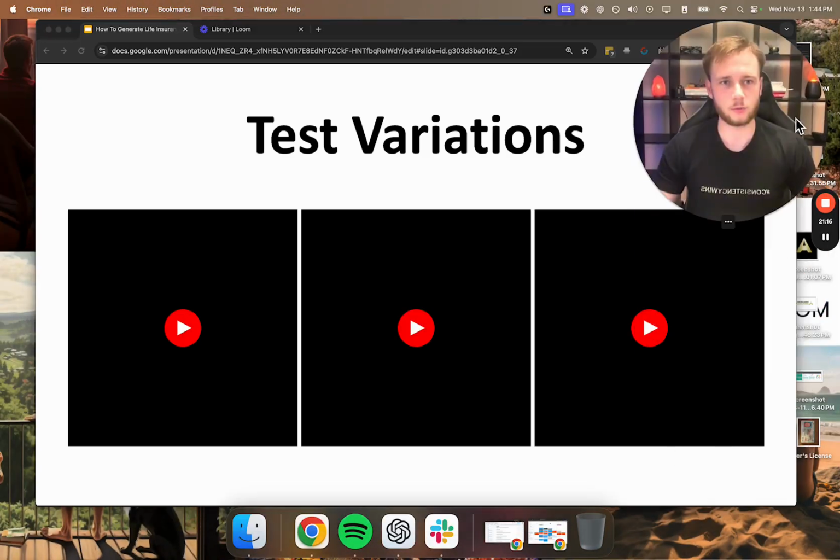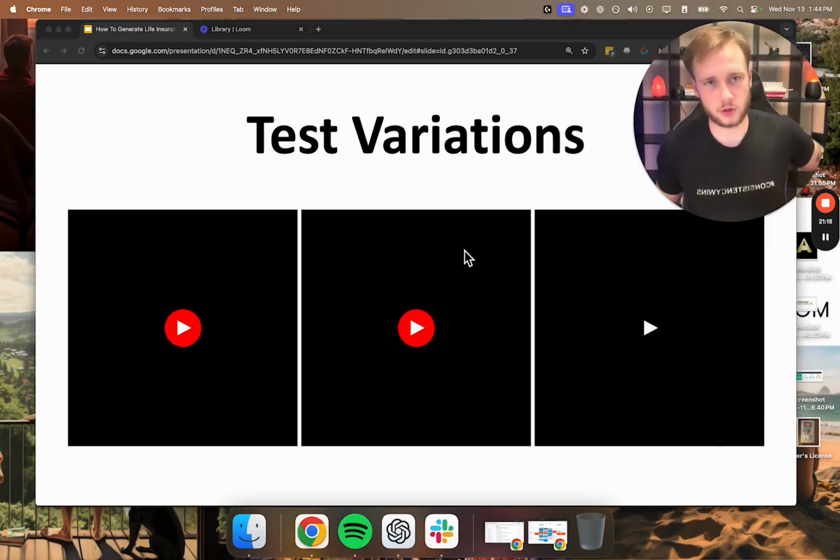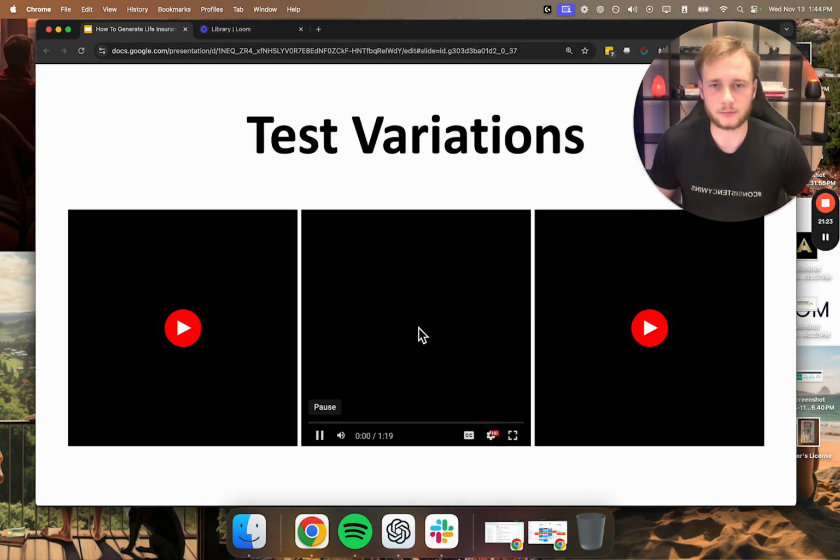Cool. So that is one iteration, one example. Now, what we basically do is we'll go in and we'll just have different hooks, because the most important part of your ad is the hook. So let's look at another example here.